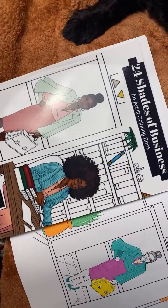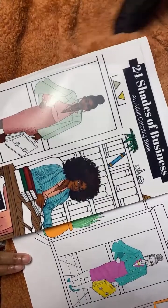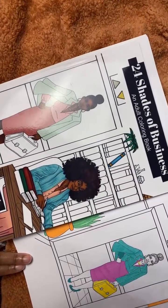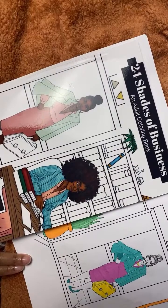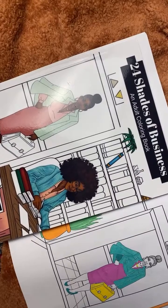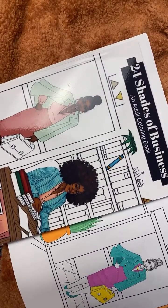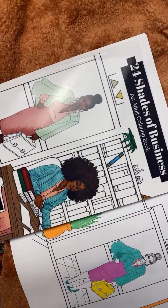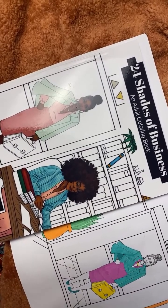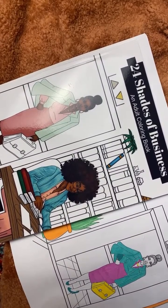All right, and so for the next tip of how you can market your book that you're selling on Amazon KDP using social media is Instagram. Now, Instagram was my absolute favorite place to sell my books because people go on it to look at images and stuff like that. So when I first started, that is how I used social media to build my audience.